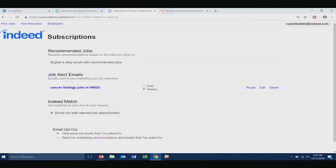And then you'll see two opportunities here to receive recommended jobs or relevant job opportunities. It's up to you if you want to receive those or not. You can try it and see if it's sending you interesting jobs. If not, you can uncheck those. So that's how you set up an Indeed job alert.